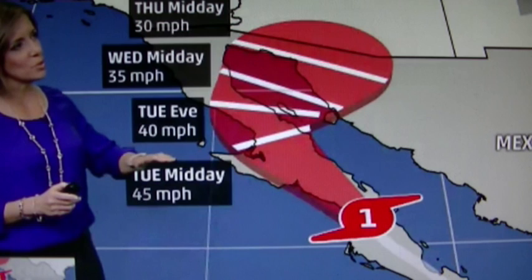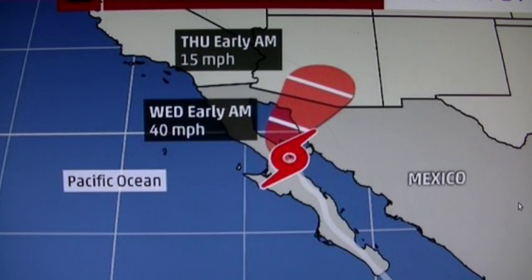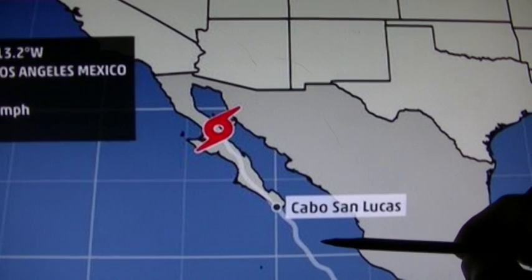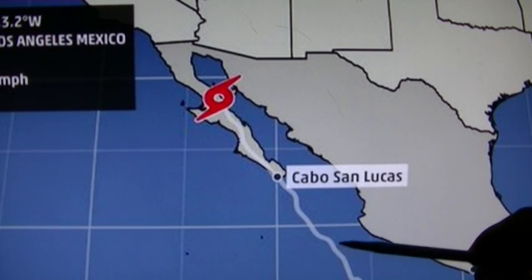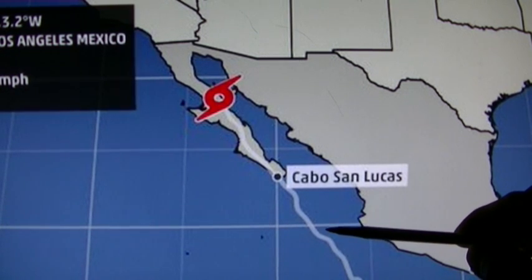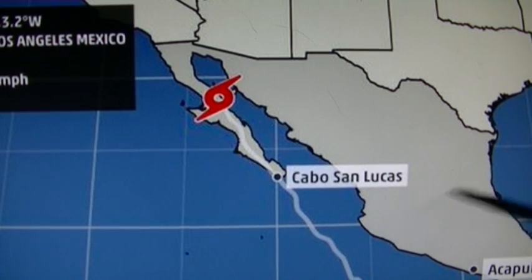So this entire operation was conceived about a week ago. If we go back to this frame here, down in this area, well, one more frame, sorry. Okay, down in this area, this water was 84 degrees, and it was a Category 3. That was when they decided they wanted to keep it off of the open Pacific, because when you do the HAARP dry air downburst over open water, it's easy to see it.